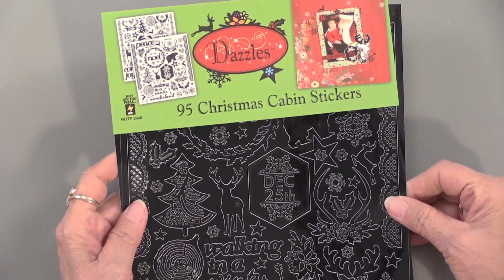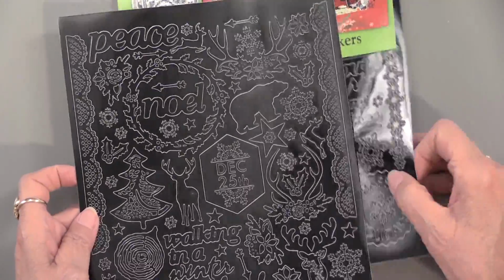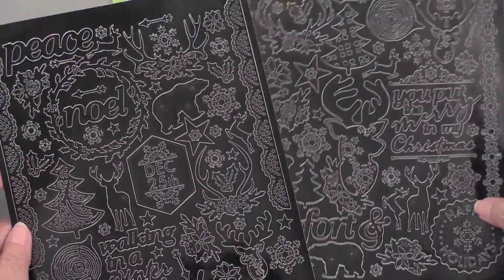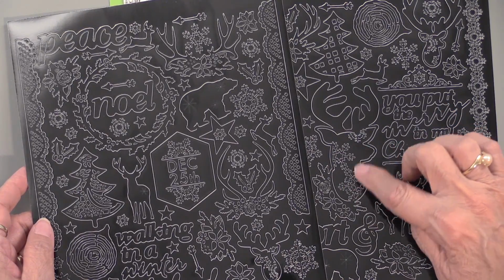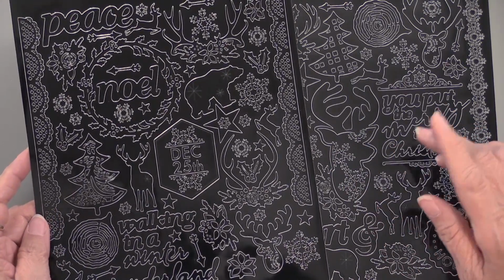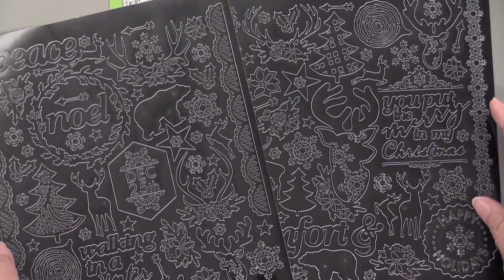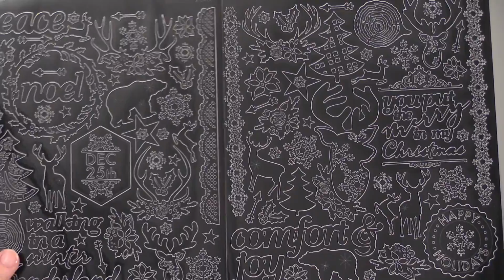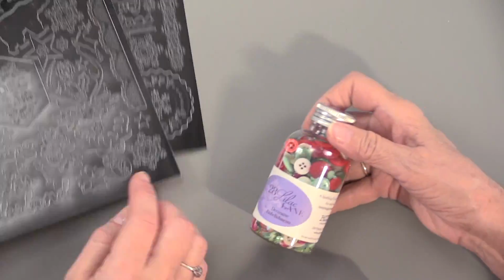And we've got Dazzles 95 in a shiny black, and you can see just the fun images. So again, Christmas Cabin, so we've got deer, but our deer has some snowflakes on it. And we have walking in a winter wonderland, borders, all sorts of things. Yes. So you've got comfort and joy. You've got some great scrapbooking words to use there for sure.